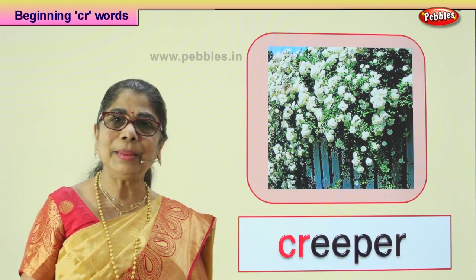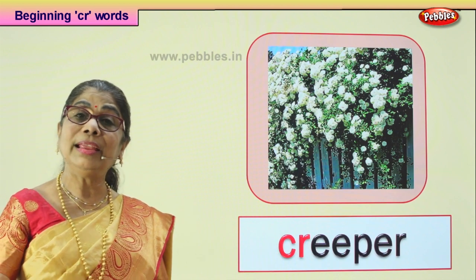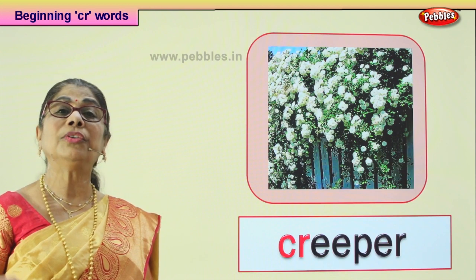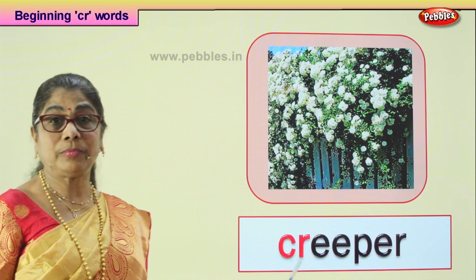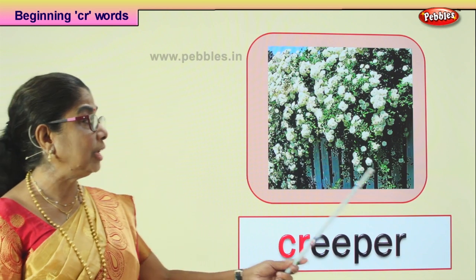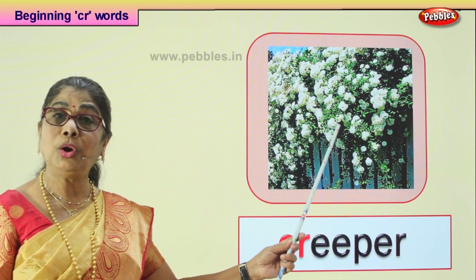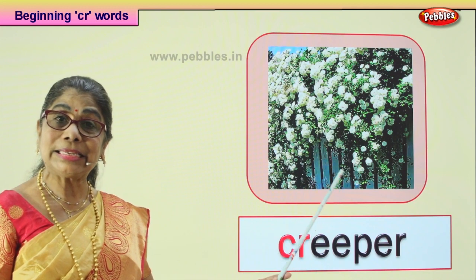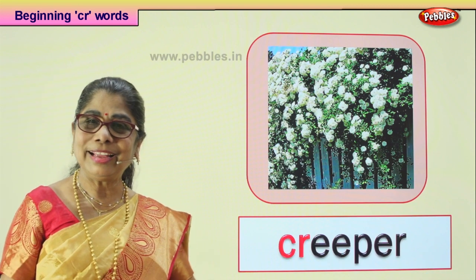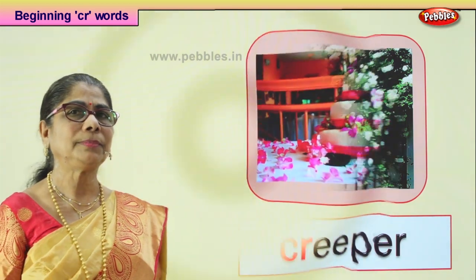Creeper. Creeper is a plant that can grow, that can run. It can be on the ground, or it can be on a wall, it can be on a tree. It creeps. Creeper creeps. It can creep on the floor. But if you give support like this, then the creeper can grow on the wall, on the fence, on the trees. Creeper. Let's go to another picture.